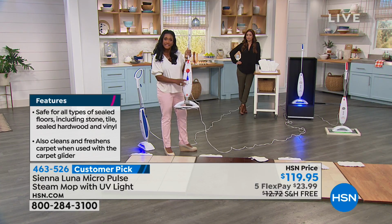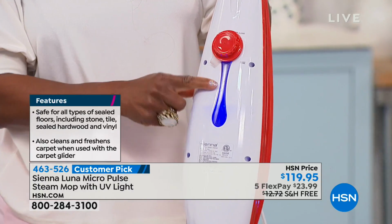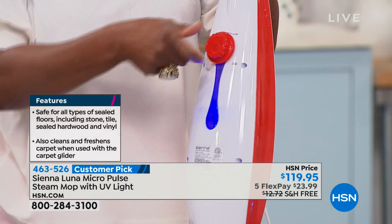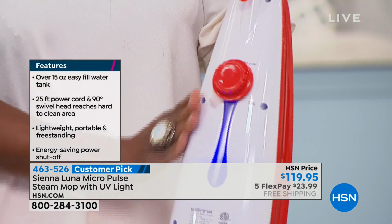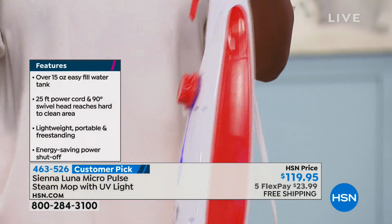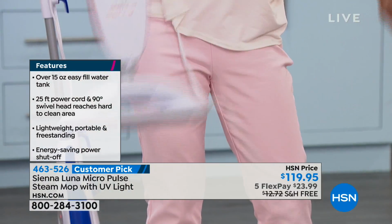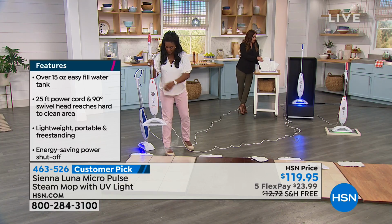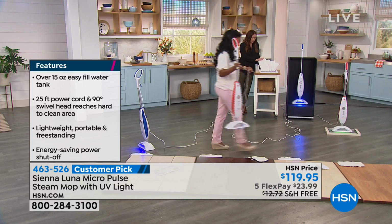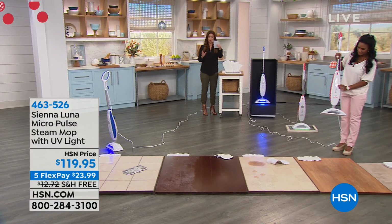On the back, you can see that the LED light indicates how much water you're going to have in there. So if you need to add more water, you simply open this up. It's non-pressurized, so you can add more water to the 15-ounce tank. It's 1,500 watts, 212 degrees, and then the easiest on the planet, microfiber pads that you just throw in the wash. Which you're getting 4 of them, by the way. I believe that's HSN exclusive that you get 4 of them. This is what you refill the water in.